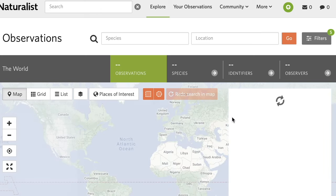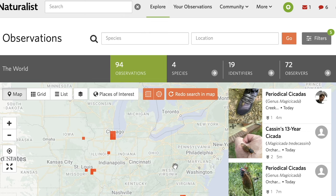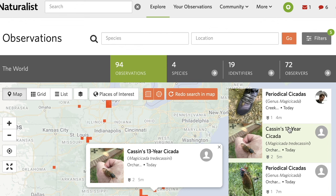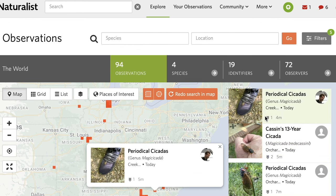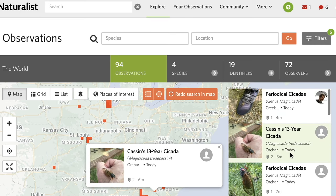Kind of an update on the brood. It is definitely going. So you see on the map, the section down here going from Georgia up to North Carolina. That's brood 19 emerging. Now, there's other brood 19s out here too, but those are mostly nymphs being discovered, and you'll be able to see. So I'm on iNaturalist. I should have said that. And you could see the sightings people have.